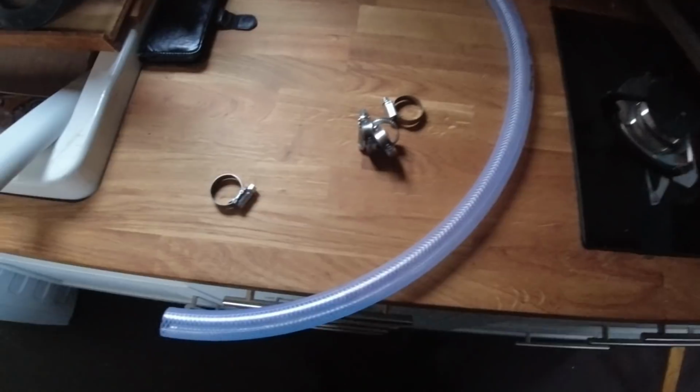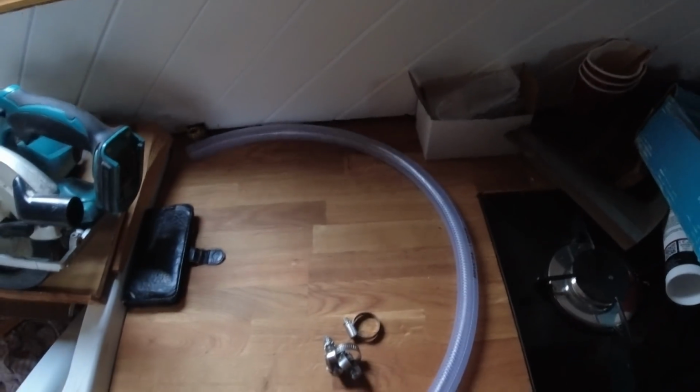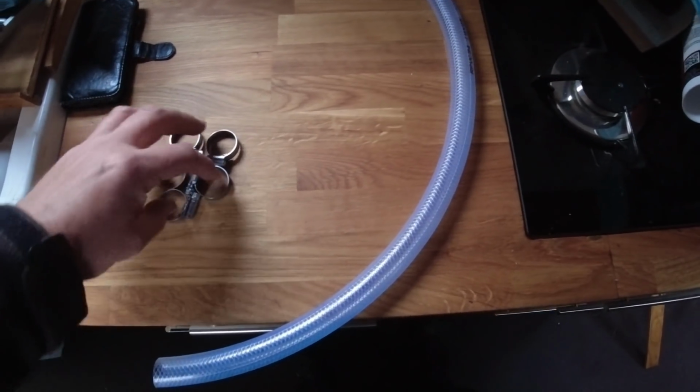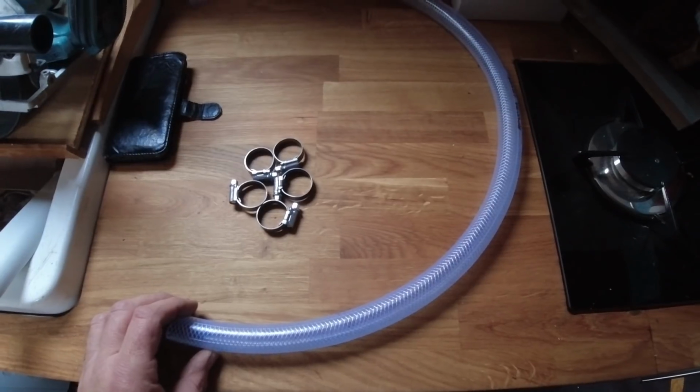Been to the shop this morning, bought some pipe. I was after 2 meters, but this is all he had, so I've got some pipe and 6 Jubilee clips, or pipe clips, pipe ties, whatever you want to call them, just to make a start on the bilge pump.